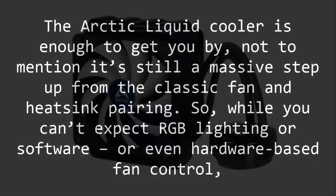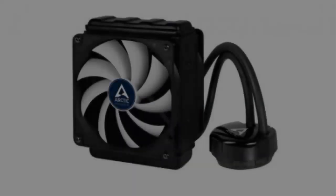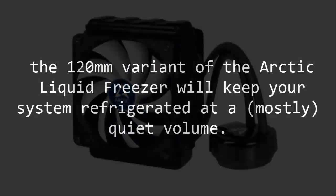Arctic Liquid Freezer 120. The Arctic Liquid Cooler is enough to get you by, not to mention it's still a massive step up from the classic fan and heatsink pairing. So, while you can't expect RGB lighting or software, or even hardware-based fan control, the 120mm variant of the Arctic Liquid Freezer will keep your system refrigerated at a, mostly, quiet volume.